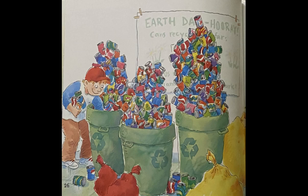Recycling one aluminum can saves enough energy to keep a 100-watt light bulb burning for about 3.5 hours. Very interesting. So listen to that again. If you recycle one aluminum can, you save enough energy to keep a 100-watt light bulb burning for about 3.5 hours. Pretty good. Look at all those cans they have.